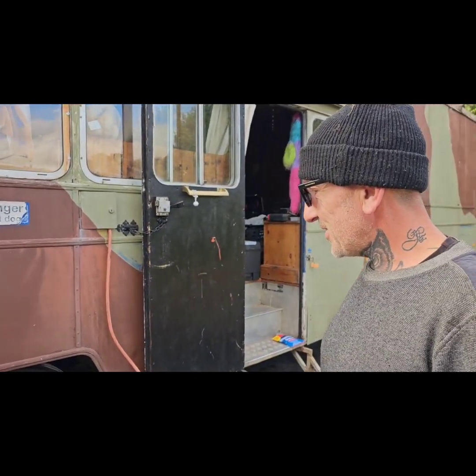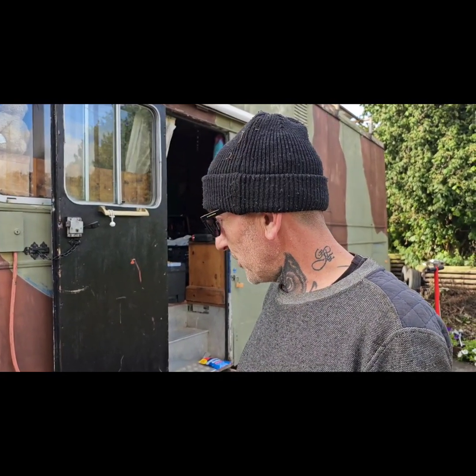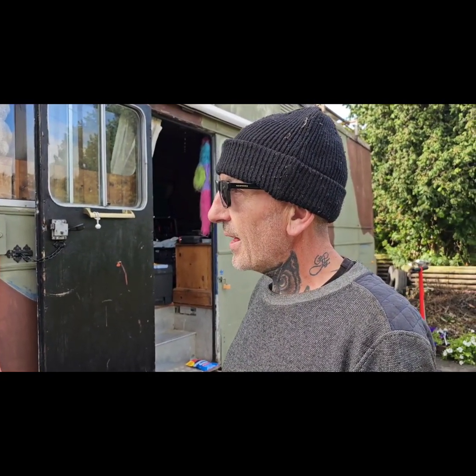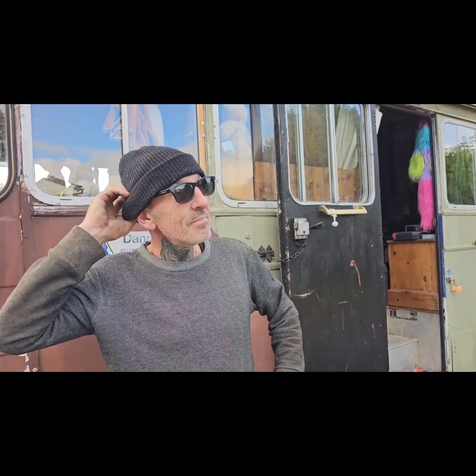Big Dave, the RV, a 1979 Dodge. We just carried out a full service and inspection on this. Found a few little issues, but nothing major considering. So how long have you been a mechanic? About 35 years. So you've been around the block a bit. Done a bit of everything really, from lawnmowers, motorbikes, cars, vans, trucks.